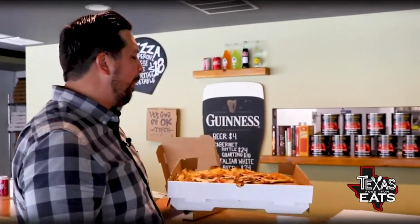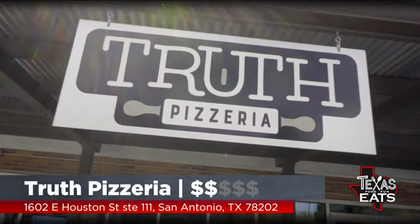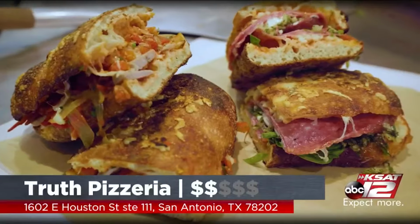And look at that. There's no soggy pizza. It's all firm. This is where it's at, y'all. You guys gotta come out here. Truth Pizzeria on the east side of downtown San Antonio off East Houston Street. All this stuff is delicious. From the pizzas, the sandwiches, you will find something you love and you'll keep coming back for.